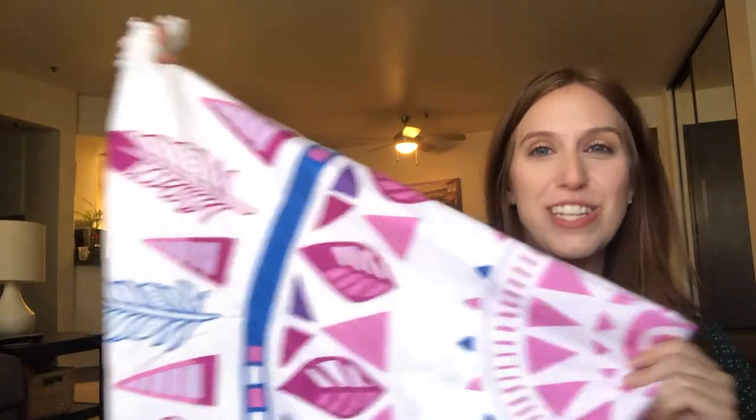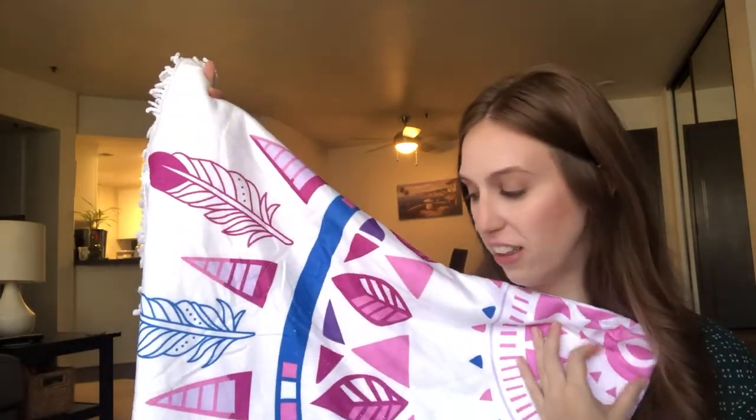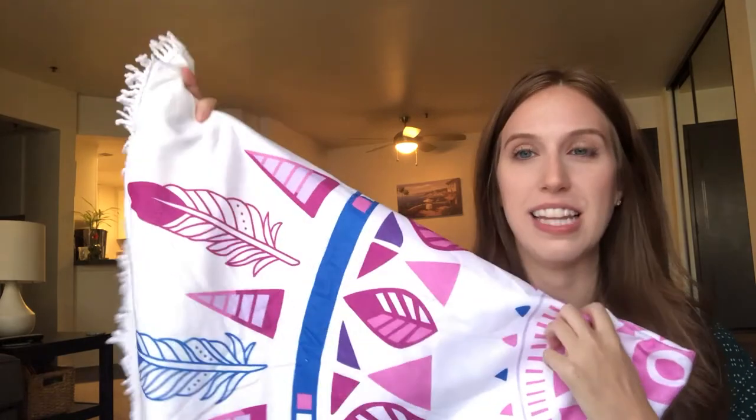The next accessory that I want to share with you is this beautiful beach towel. I think this is so cute. I absolutely love the colors on this. I love the pinks, purples, and blues. I think that is so fun.